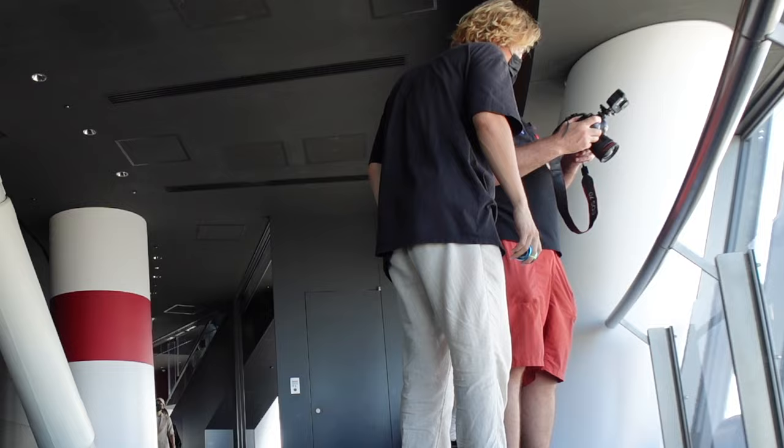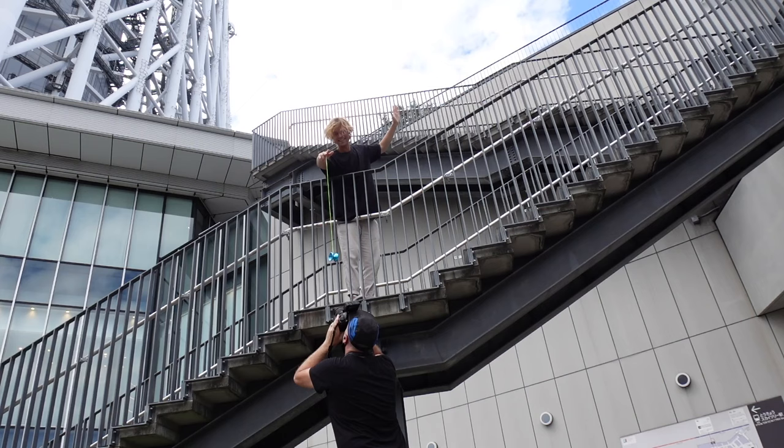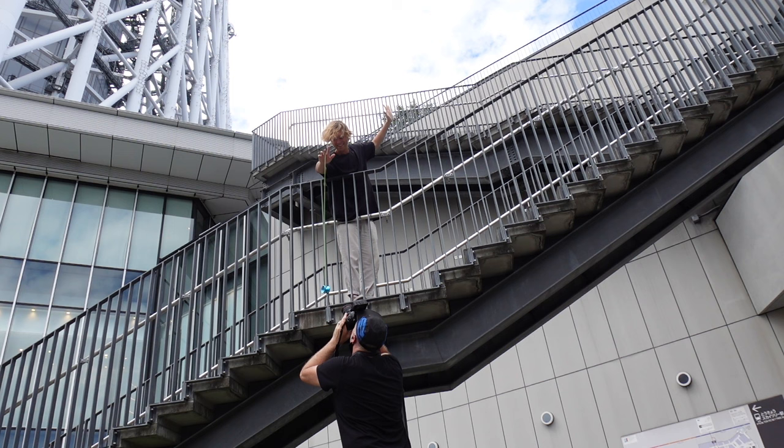I have an idea. I'm heading back down to the bottom to get an angle looking up to the top of the tower. If this doesn't work, I'm screwed. I found this perfect spot where I can dangle the yo-yo downward toward the camera so the yo-yo and string line up perfectly with the tower. That's it, we got it, we got it. We got it, that's it? That one. Oh. I think that's it.